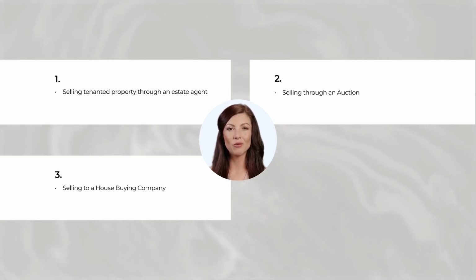In conclusion, while it's possible to sell a property with tenants, you must make sure you give them enough notice so you're not in breach of their legal rights.